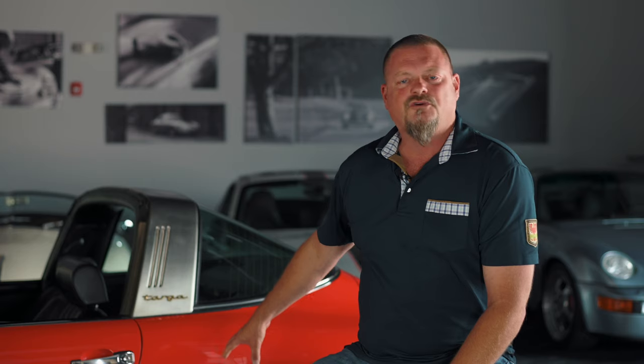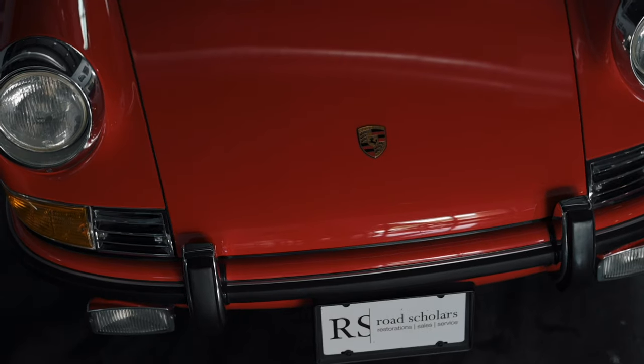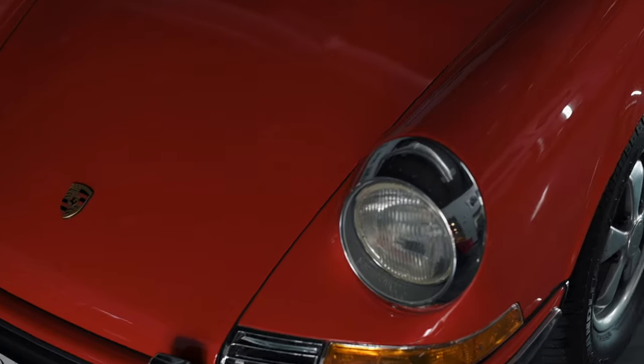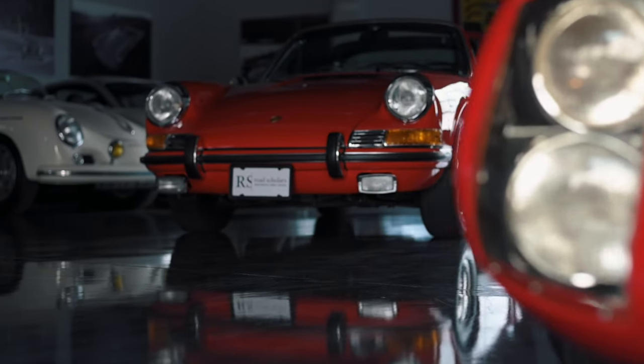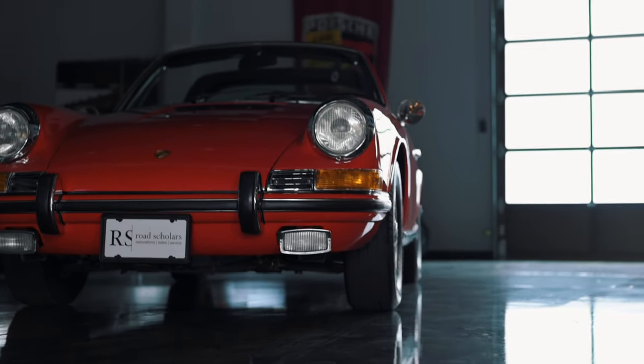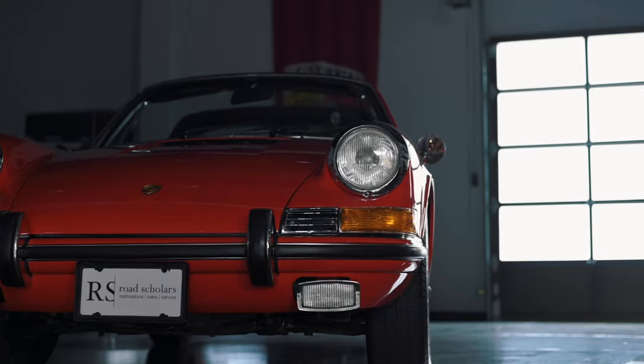This is a 1969. They produced about 1,200 Targas between the TEs and Ss. That's more than the rest of these cars' total production put together. What's so special about this car is the originality. The car was delivered, production date early January, so it's a fairly early car. A man named Gary walked into a showroom and bought his first 911, 6 months after he was married. I had the pleasure of speaking with Gary, the original owner, who owned the car from 1969 all the way until 2 years ago, 2018, almost 50 years.